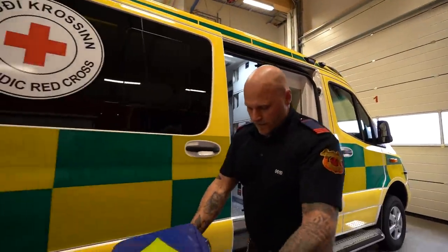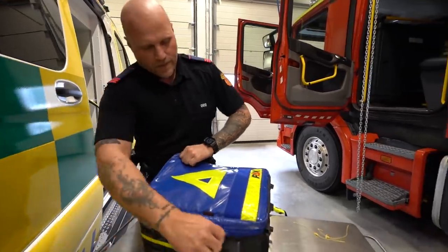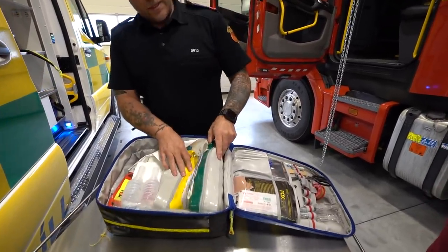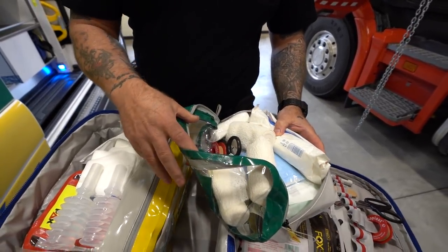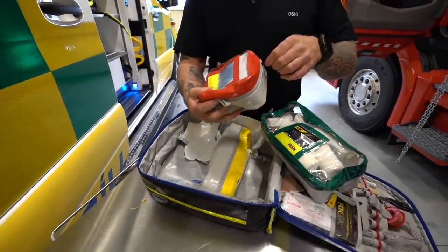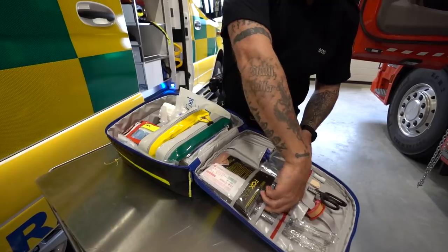So this is our trauma pack. For cuts, bruises, bandage. This is for burns. Coolers. And everything has to be sterile. Tourniquet.